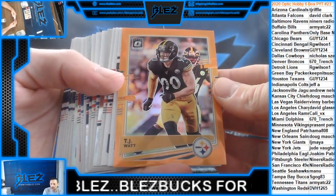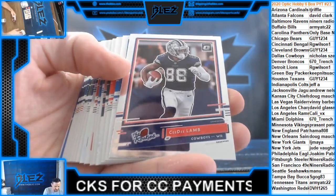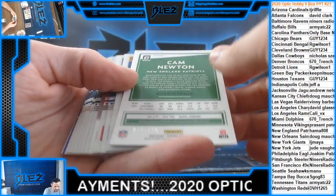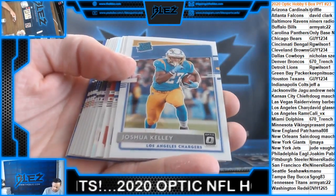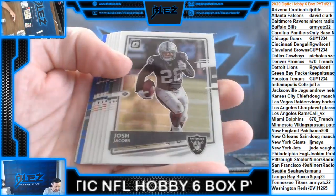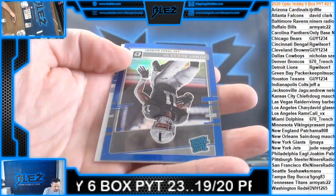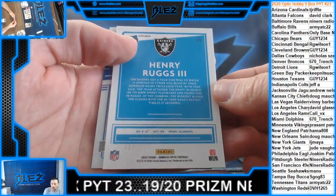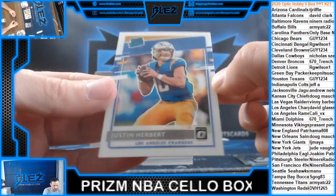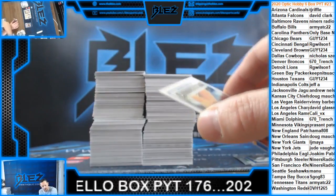TJ Watt, orange. Ruggsy. CD Lamb, the rookies. Cam, 125. Rigor Hollow, Eagles. Metcalf, year two. Ruggs, team colors, 179. And a nice base under it of Justin Herbert. There we go. We're on the board with the Chargers.